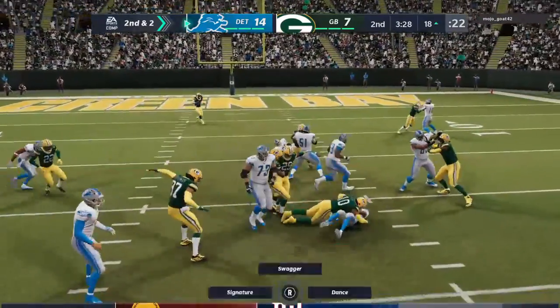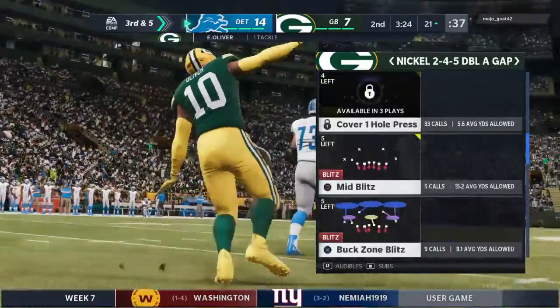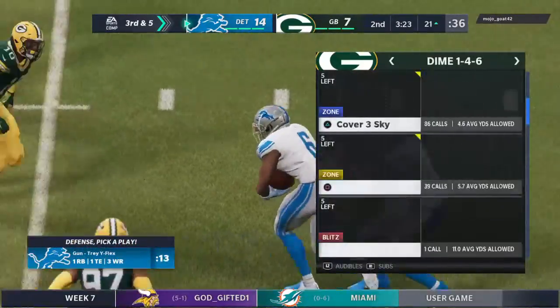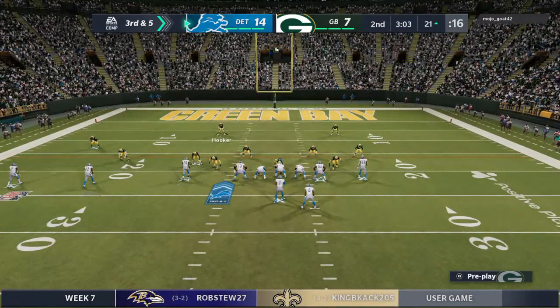Running from the shotgun with Drake, and forget about finding a lane. He barely had time to look up before he was planted in the backfield. And that's what I'd like to see out of this defense, a little fire, a little toughness. It hasn't been the best first half for them, but they did a nice job there forcing a loss on that play.